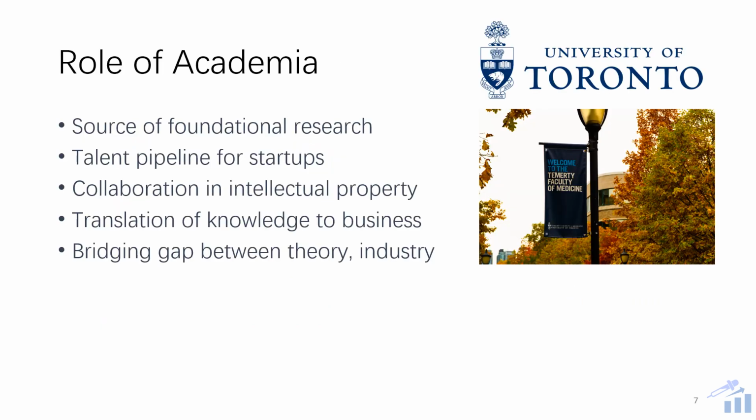So let's better describe the role of academia. Academia plays a pivotal role in the early startup landscape, especially in the medical sciences. And it's because it's a source of foundational research. We've already talked about that, but it's also a source of talent for the startups, right? And this collaboration between academic institutions like the University of Toronto and startups is vital for this translation of theoretical knowledge into practical market-ready solutions. So something that's a product that's marketable, right?